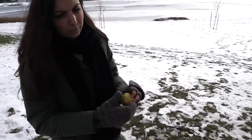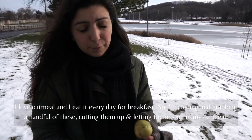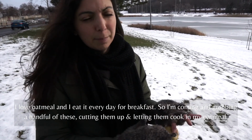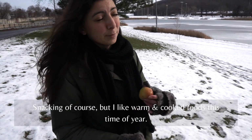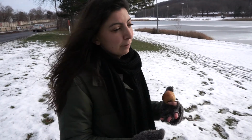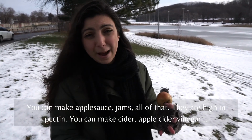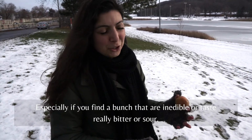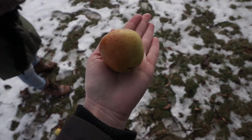How would you cook with that? So I love oatmeal and I eat it every day for breakfast. So I've been coming and grabbing a handful of these and cutting them up and letting them cook in my oatmeal. So that's food, snacking of course, but I like warm foods. We cook foods right this time of the year. We make applesauce, jams, all of that, high in pectin. You can make cider, apple cider vinegar. Essentially, if you find a bunch that are inedible, that taste really bitter and sour, you can use them that way.